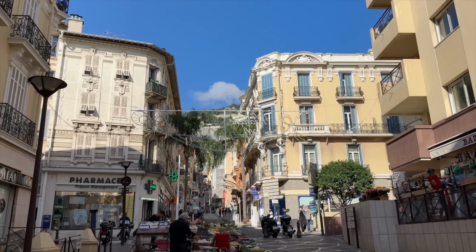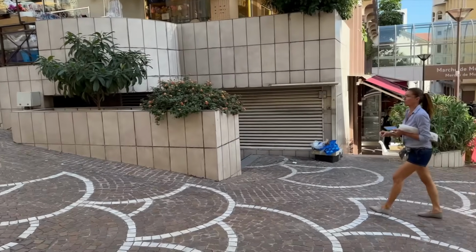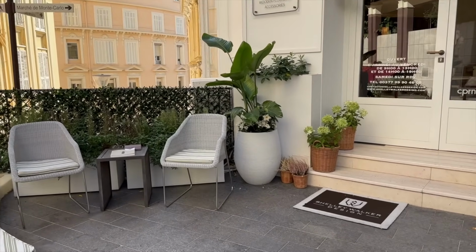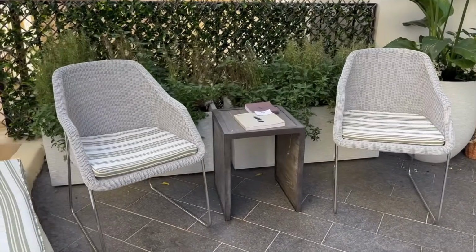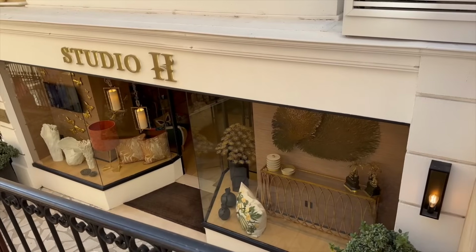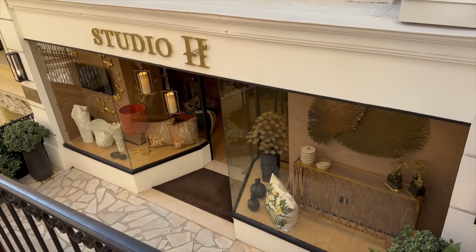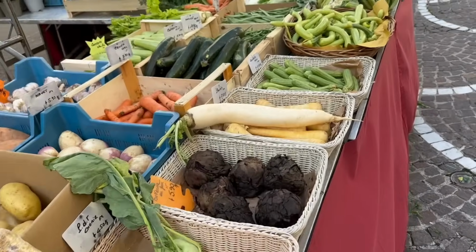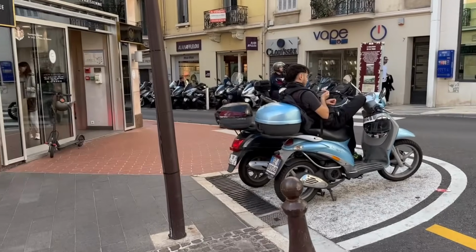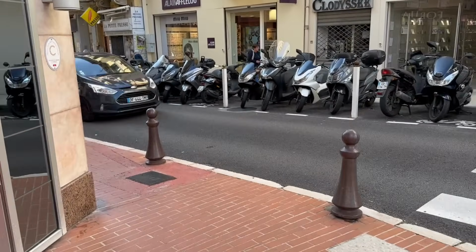It is a beautiful day here today. The market is on. You can smell all the lovely fresh produce, and just down here there is a really lovely interior shop. It's got loads of lovely homeware in it, and it's somewhere that I have always admired over the years. They always have a really lovely window display. You can just see it down here. It's called Studio H. They've got a bit of a coral theme going on in the window. This all smells so good. So yeah, we're gonna head down from Beausoleil into Monaco, and on the way I think there is a vintage shop that hopefully we can have a little look around in.